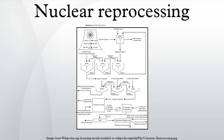Electrochemical methods: an exotic method using electrochemistry and ion exchange in ammonium carbonate has been reported. Obsolete methods: bismuth phosphate. The bismuth phosphate process is an obsolete process that adds significant unnecessary material to the final radioactive waste. The bismuth phosphate process has been replaced by solvent extraction processes.